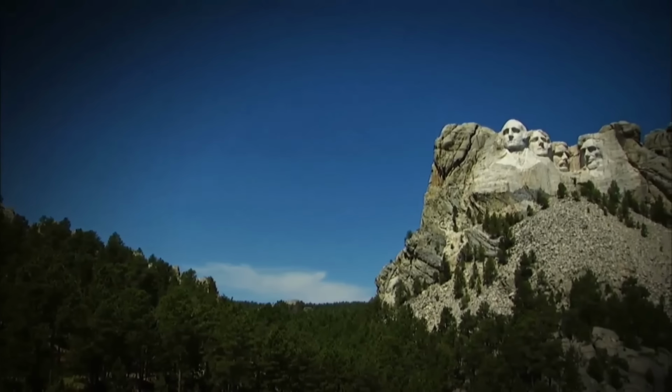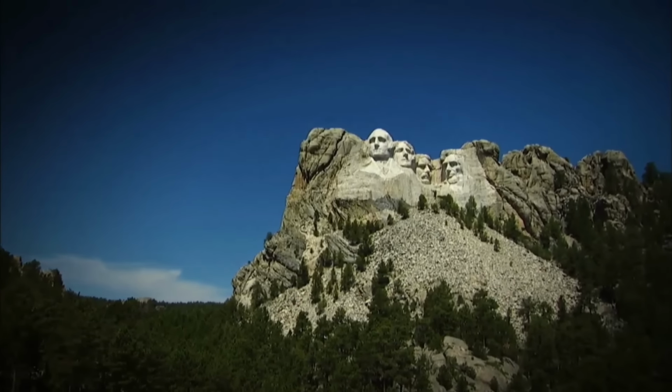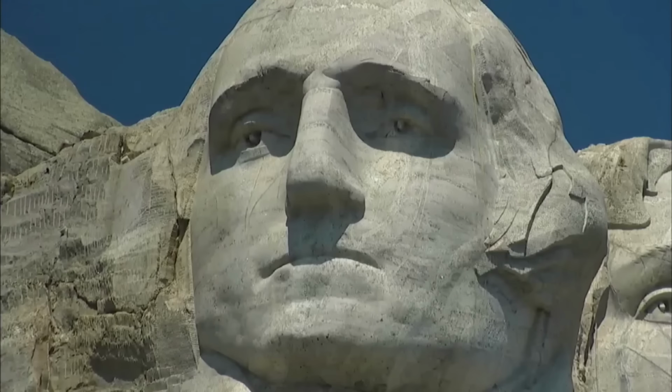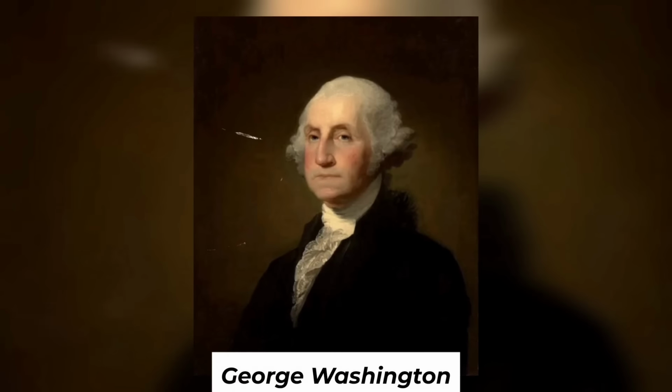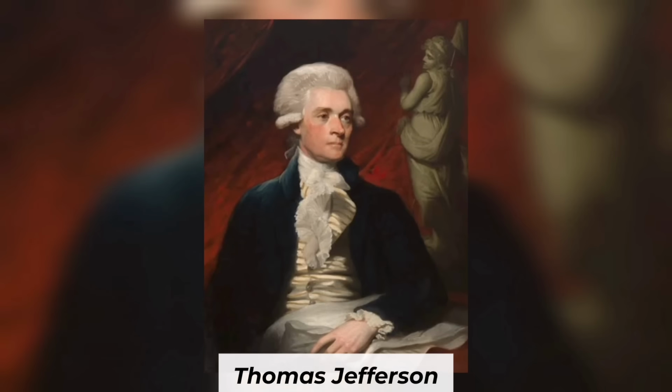The iconic granite faces of 4 American presidents at Mount Rushmore are a national treasure. This memorial, completed between 1927 and 1941, was designed by sculptor Gutzon Borglum. Borglum was an American sculptor best known for his work on Mount Rushmore. Sculpted is the face of the first president of the United States, George Washington. Along with the face of the first president is that of the third president of the United States, Thomas Jefferson.